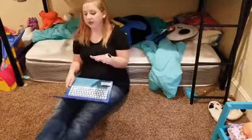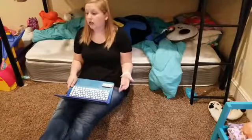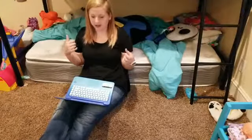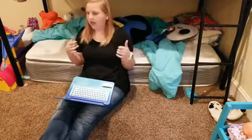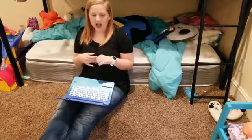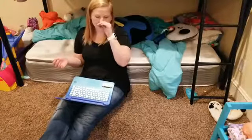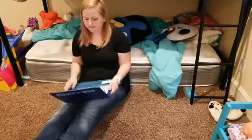I did not clean my kids' room because I wanted you guys to see real life. If you look behind me, you can see that their beds are super, super messy. This has been the biggest frustration for me, so this is something we're going to fix today. And if you look around, the rest of the room is actually pretty neat. I think a lot of that has to do with some of the other solutions we've been using, and I will show you those too.